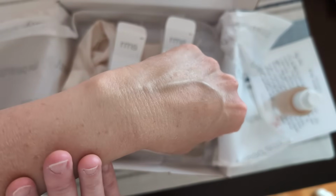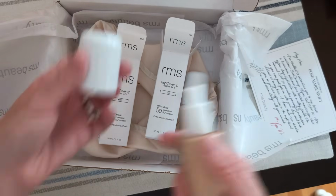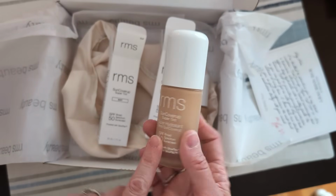I feel like it made my hand look really good. So I'm excited to try this. I will definitely be testing it out this week, and I will let you know my thoughts.